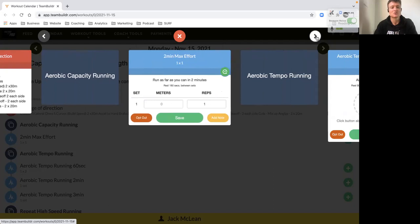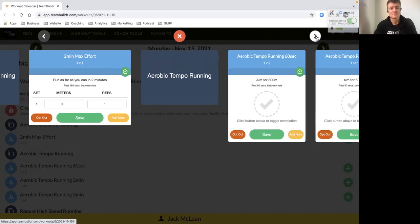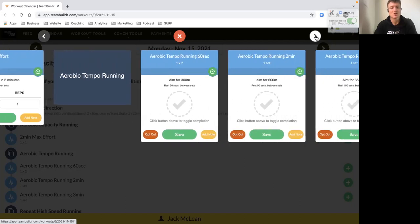We're going to kick it off with a 2 minute max effort. So really set up the week strong with a 2 minute run as far as you can and record your distance. You're then going to have 3 minutes rest and then go into our aerobic tempo work. You'll have a set distance depending on your 2K time trial. So for example, it might be 60 seconds aiming for 300 meters. So have a look at what your target is.